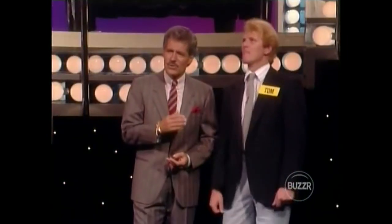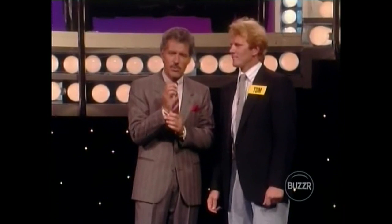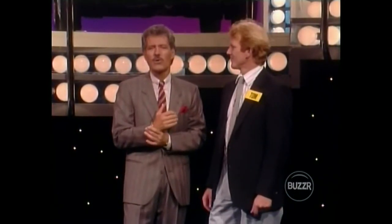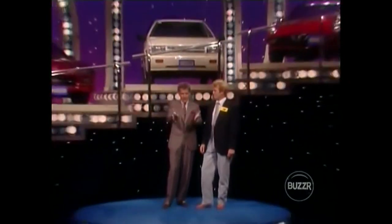$3,515. And Tom was just saying, if I can make some early matches in this bonus round, I might be able to win that car. Well, I hope he can do it. We'll find out when we return to concentration right after this.